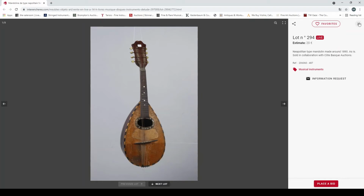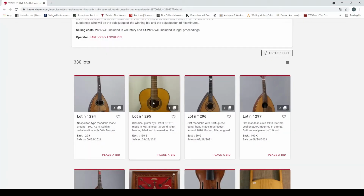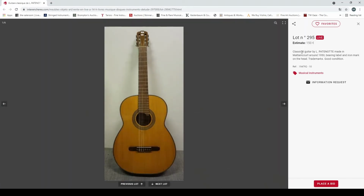Alright, some other instruments here. Neapolitan mandolin, pretty standard. Classical guitar by Patinote.